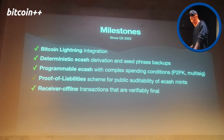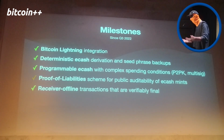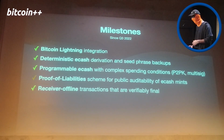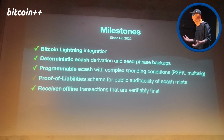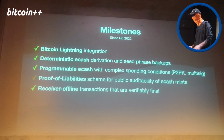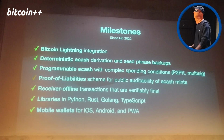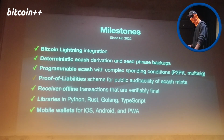We are also working on receiver offline transactions. You can lock Ecash to a specific receiver, and if the receiver is offline, they can take the Ecash, and there will be no double spending possible because it was locked Ecash. So this is very interesting and attractive also for cases where the receiver either does not have internet, or you want to just avoid talking to the internet because you want payments that are extremely fast. Finally, we have a couple of libraries and integrations and implementations that people have built.